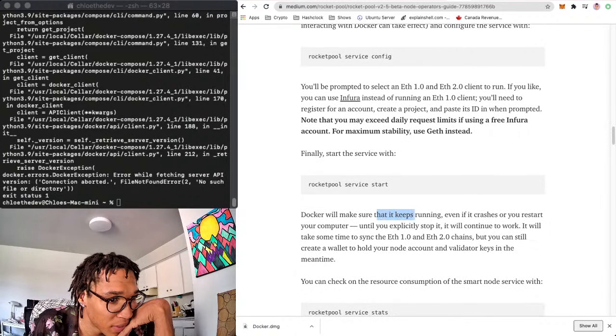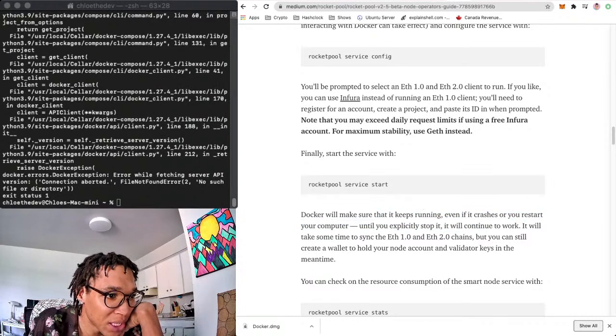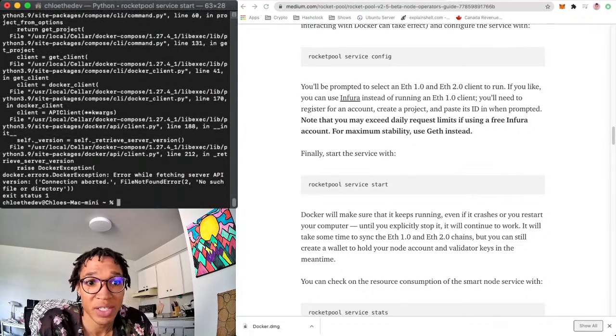Docker will make sure that it keeps running, even if it crashes or you restart your computer, until you explicitly stop it. It will continue to work. It will take some time to sync the ETH1 and ETH2 chains, but you can still create a wallet to hold your node account. Okay, so we're gonna try this again.